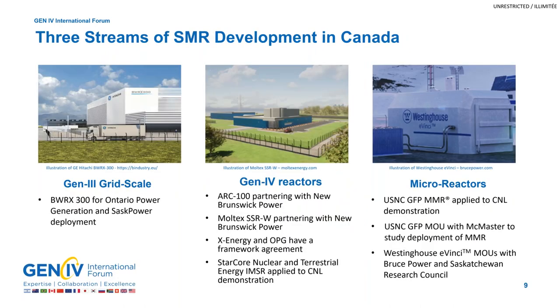So for the three streams of SMR development in Canada, the first stream basically is Generation 3 grid scale. And for this application, we have four BWRX-300s, which are planned for construction at the Darlington site, with the first one expected to be complete in 2028, and later ones in mid-2030s. And this will be followed by four units in Saskatchewan, with the first unit being in service in approximately 2034, mid-2030s.